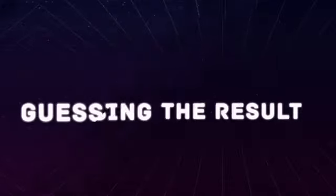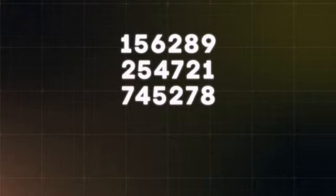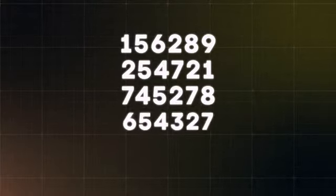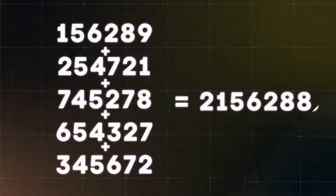Guessing the result. And for dessert, the coolest trick. With this one, you'll really blow your friends' minds. Now, take a sheet and write down a 6-digit number. Ask your friend to write another 6-digit number below, and the digits should be preferably all different. Then you write another number under that. Someone else will write another number below and you too. Now offer someone to sum up all 5 numbers. When the result is written down, you take a piece of paper out of your pocket, and wow, the same number is written on it already.